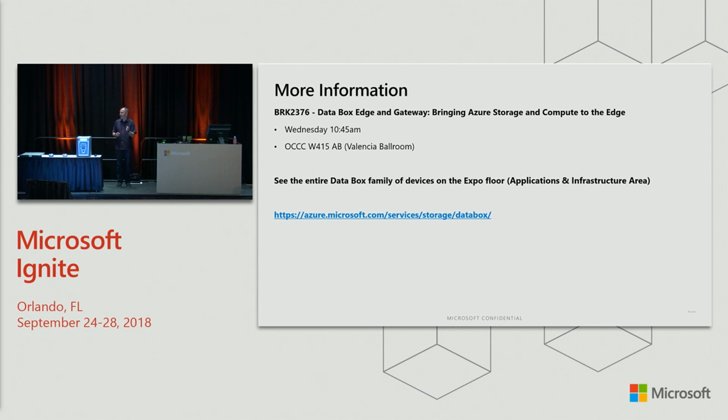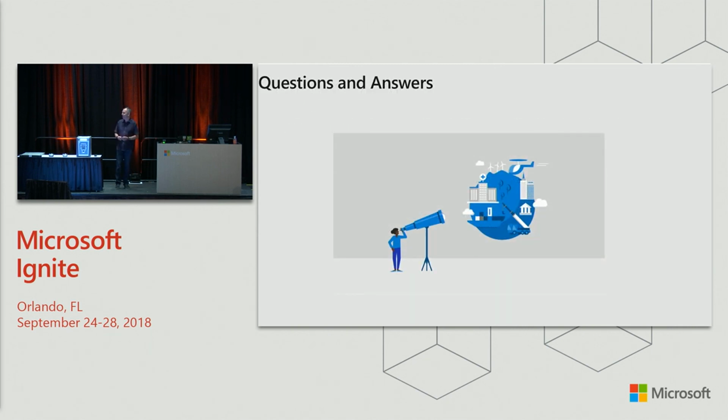Oh, and Cassie's waving at me. There's a storage social hour tomorrow afternoon, and we have tickets for that if you want to come up here and grab a ticket. I think there's snacks and beer, so anybody that likes beer, free beer tomorrow afternoon. That's the end. We can open up to questions if anybody has questions.